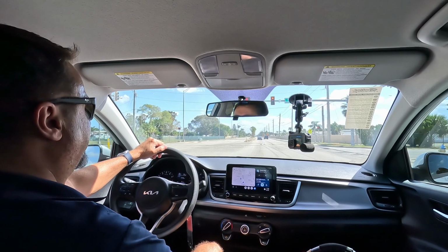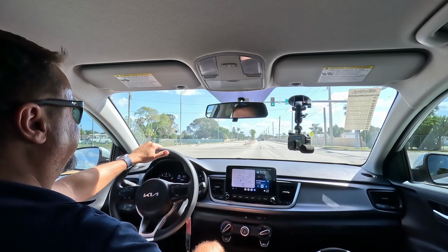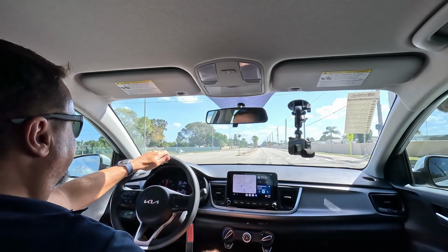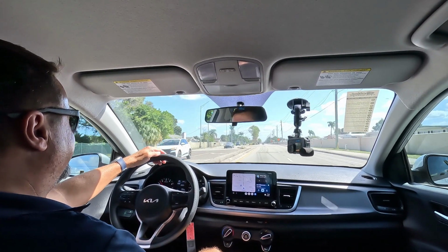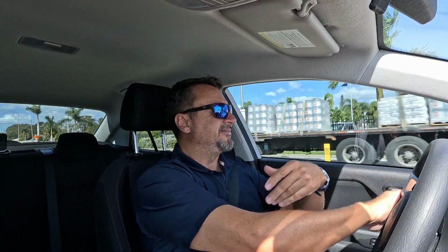Now I'm going to put it in the sport mode, see if it makes any difference. None whatsoever. It's still loud. It still goes at about the same rate of speed as it did with the regular mode. So I can tell you, here's how the times changed.